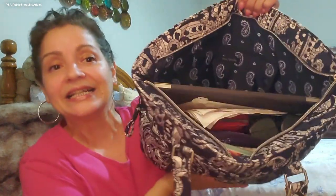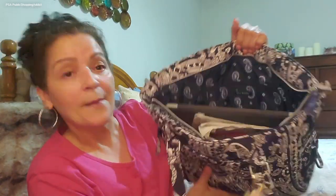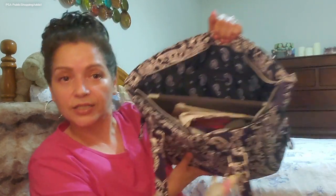And it opens up very nicely. Let me just show you. Easy breezy how it opens. And this is everything that I took on the plane with me back and forth. I took this to and I took this from.